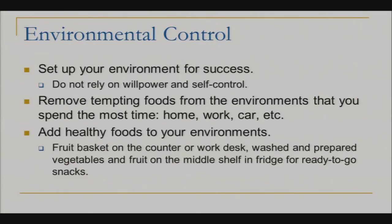Many of you might be thinking, I live with other people. But I want you to ask yourself, do they need to have these foods around when you're trying so hard to lose weight and gain control of your health? Or can they live without them? Chances are they can live without them.